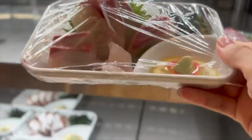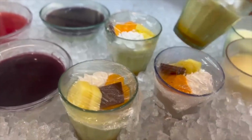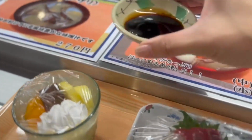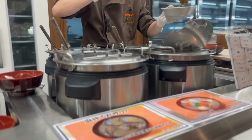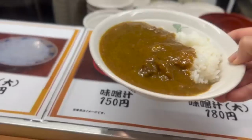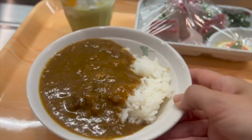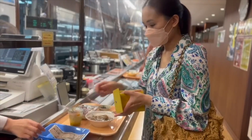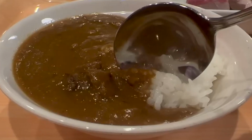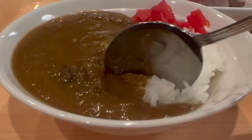I decided to pick fresh kampachi sashimi and a special dessert, Ferry Yamato's signature pudding a la mode. For the main course, I went with a classic Japanese curry rice. Everything looks so tempting. With my tray full, it's time to settle up. Look at this feast. Definitely a treat to enjoy on board. Let's dig in. The kampachi sashimi is so fresh, it practically melts in your mouth. And this curry rice, comforting and flavorful, a perfect choice for this journey.